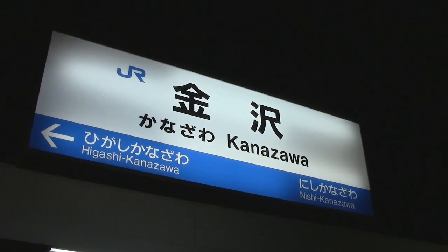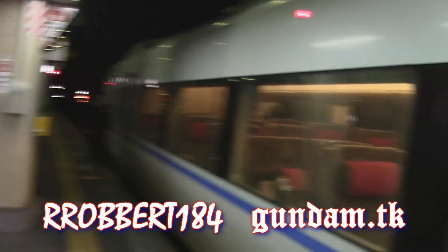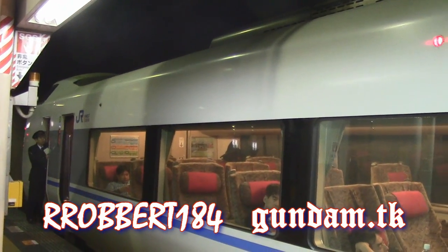I've got all the gold that I can get from Kanazawa, and now it's off to a new prefecture, once again on board the Thunderbird with the nice green seats.